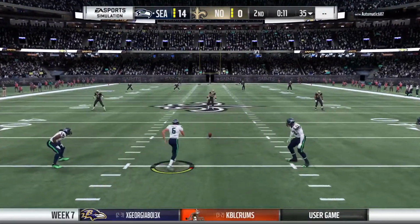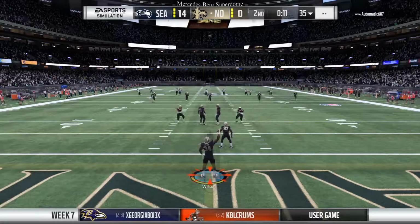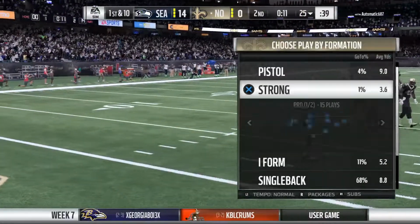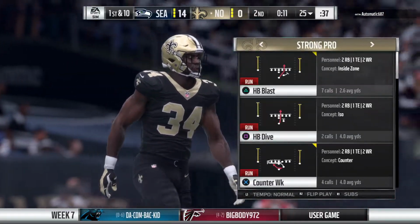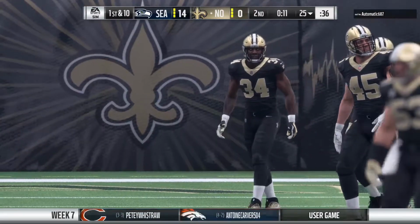Vinatieri out there to kick this one away. And a fair catch signaled for and taken successfully. Out onto the field comes New Orleans. Already down 2 touchdowns here in the first half. This becomes a pretty important drive, doesn't it?